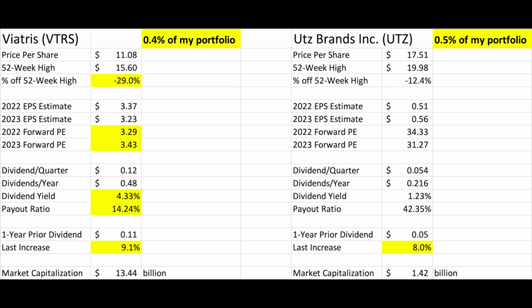But this side-by-side comparison just goes to show how much the stock market values growth and how little it values a company that's actually shrinking earnings over time. Now, the starting dividend yield on Utz is only 1.23%, but its payout ratio is less than 50%, and its last increase was 8%. Market cap is only $1.42 billion.